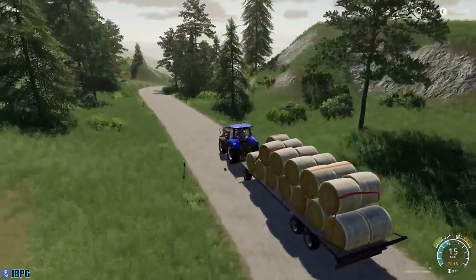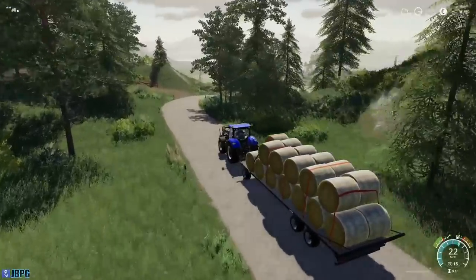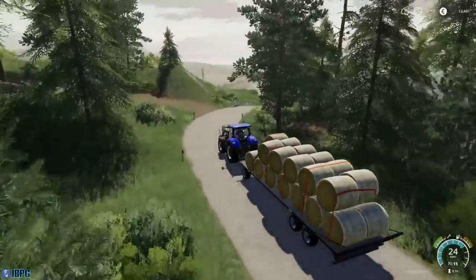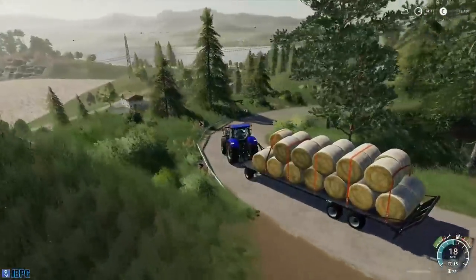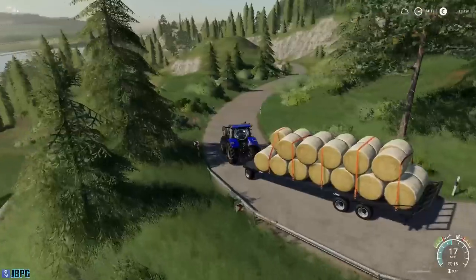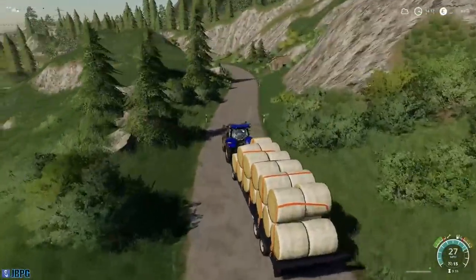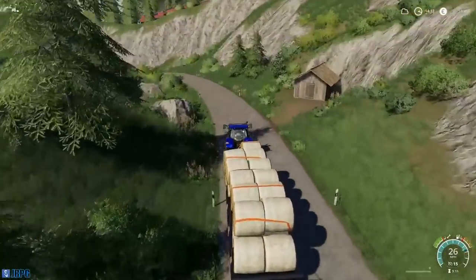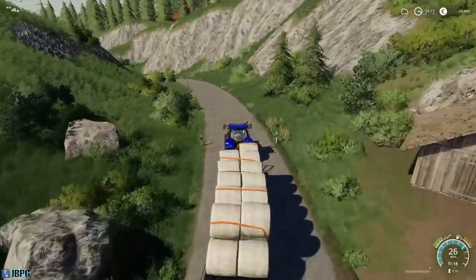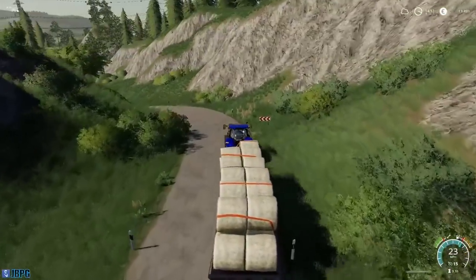Hopefully the square bales will be a bit more stable on this trailer. I'm wondering if they're only bouncing around so much and trying to break free of the straps because they're round bales, and the straps don't really cover all of the bales. They only cover some of them, and the rest are kind of locked in place by the bales around them. I think that's probably what's causing that instability in the stack and causing them to wobble all over the place.